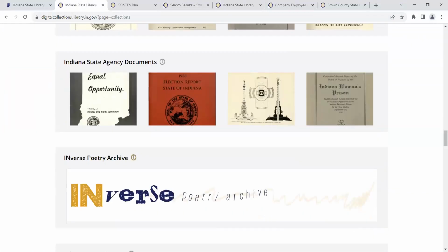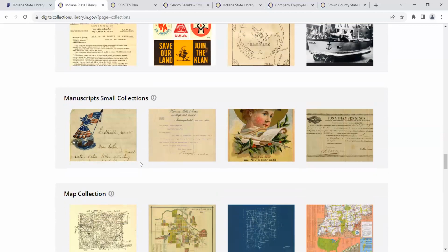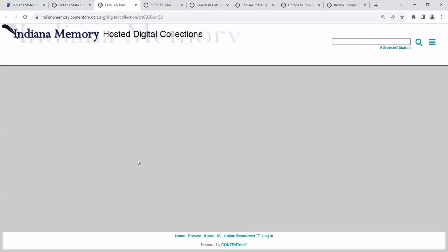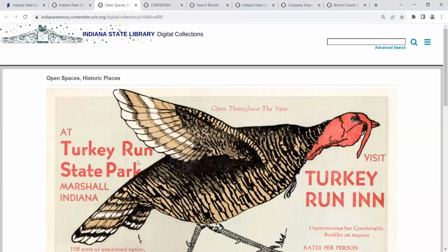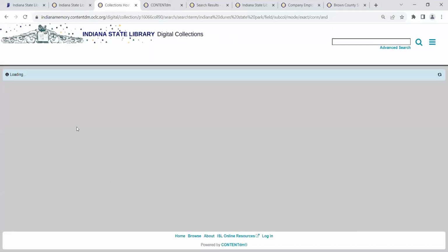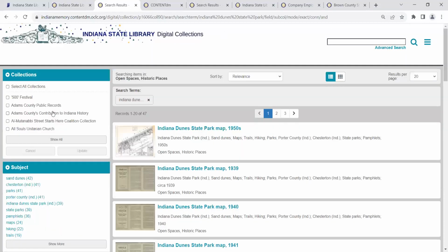So when you go in, you're going to see that in every single one of these collections. You're going to see that very odd thing. See there, it says, and then it changed to Indiana Digital Collections. But yeah, you're going to see that in every single search that you do. You're going to see that huge long list. That is part of the hosted collections.